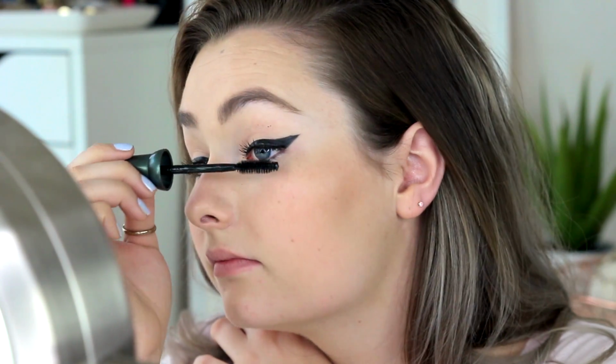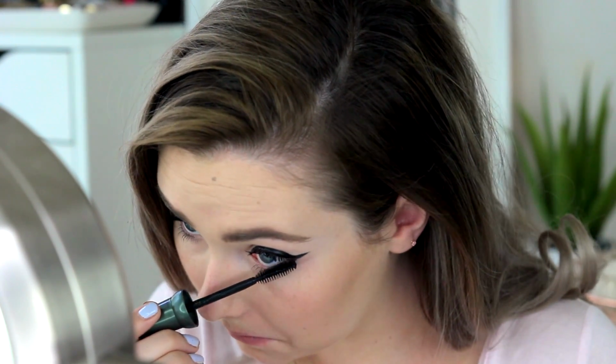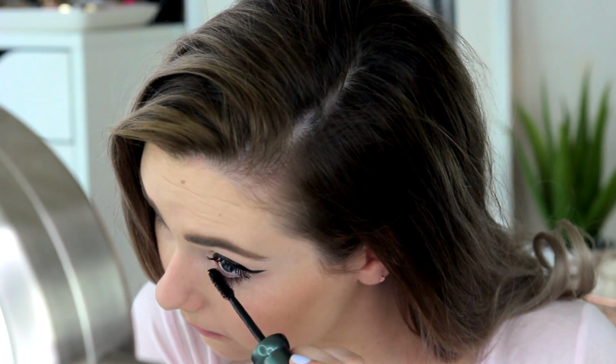And the cool thing about this, I find you can really build it up. It doesn't clump up like some mascaras. So I'll apply a little bit, wait a few seconds, and then go in with a bunch more coats, and it just adds to the intensity. So if you like that, this mascara is really great for that. Also, I did apply it to my bottom lashes, and I love the way it looks on my bottom lashes for sure.